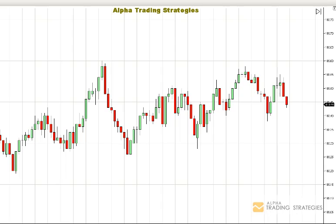Alpha Trading Strategies. We're looking here at crude oil. Present price, as you see here on the live market, is 103.44. This is the August contract. If we do take any positions, it will be in the September contract.